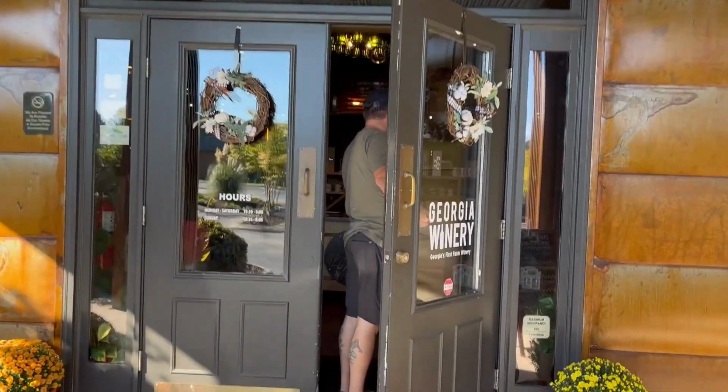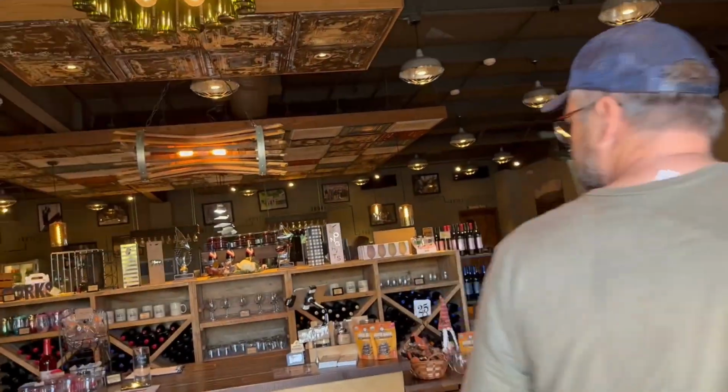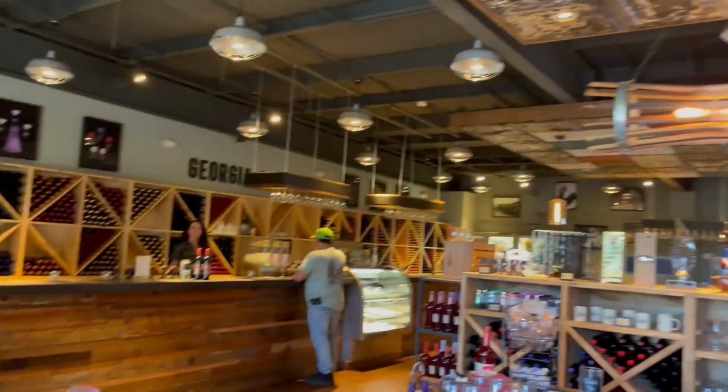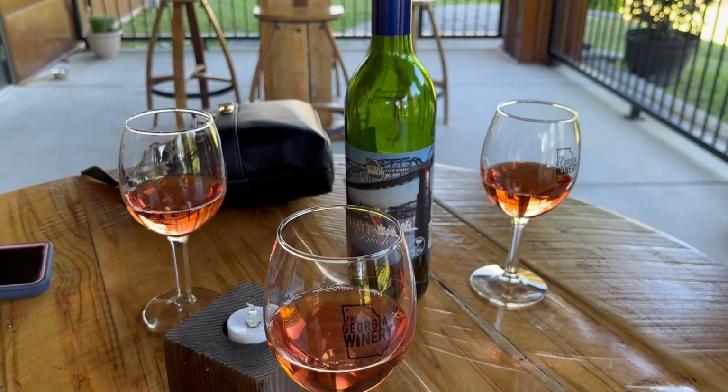And we got to sample 5 different wines. Free. You got to do a free sampling for 5. Yep. So we did that, and after our sampling we actually got a bottle to split between the 3 of us. So we sat out on the patio doing that.